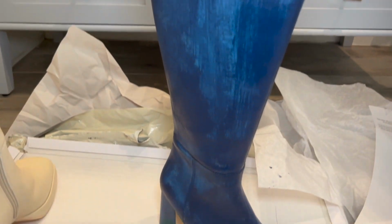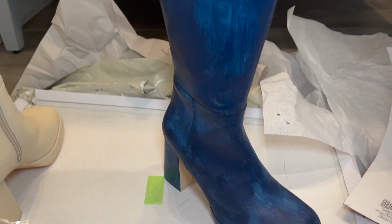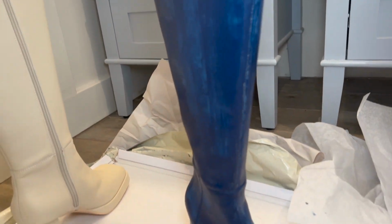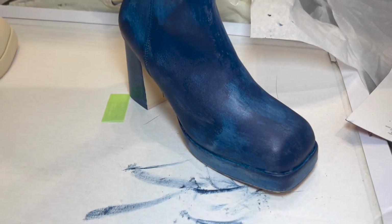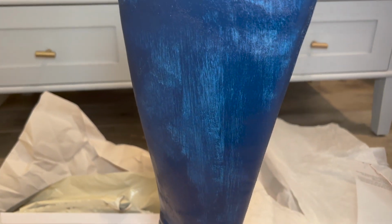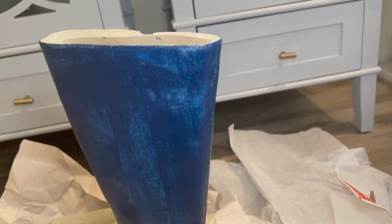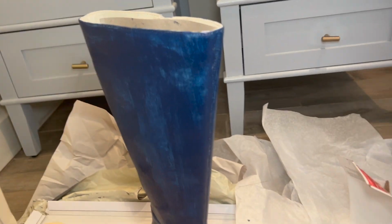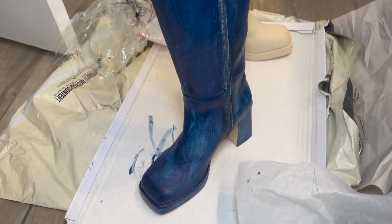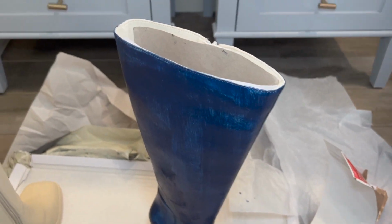Okay, so here we are, coat one. I know you're supposed to do at least two coats on here, so it looks a little splotchy, but I think the second coat is definitely going to make up for that. I'll give you guys a full tour of one boot. And this took about an hour and a half to do. But yeah, so one coat done on one boot.